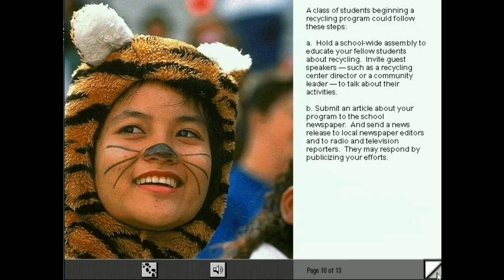A class of students beginning a recycling program could follow these steps. A. Hold a school-wide assembly to educate your fellow students about recycling. Invite guest speakers, such as a recycling center director or a community leader, to talk about their activities. B. Submit an article about your program to the school newspaper, and send a news release to local newspaper editors and to radio and television reporters. They may respond by publicizing your efforts.